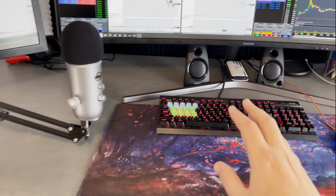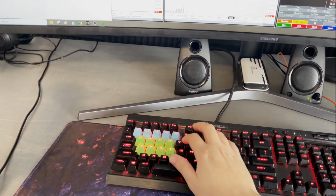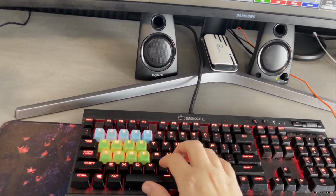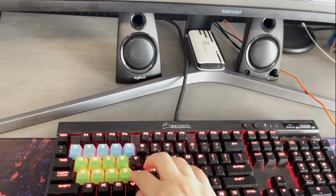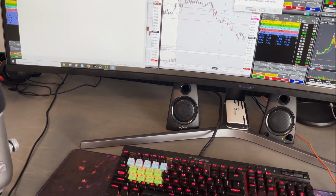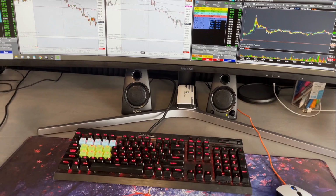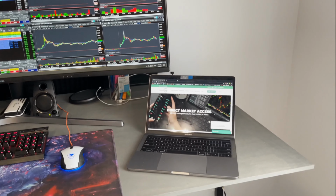After that, I have a Corsair keyboard. I'm gonna show you something just to show you why I love this keyboard. So I'm just writing some stuff. I want you to hear the sound. So I love the noise of this keyboard, I mean. I don't know, I just love it. I have two speakers of Logitech, around like $20. Not a big deal. I have another computer.